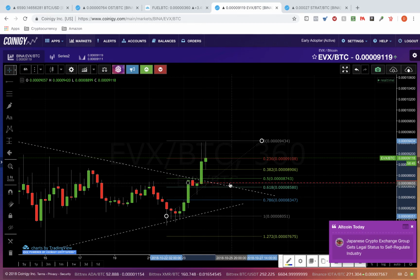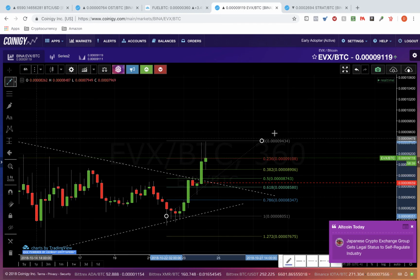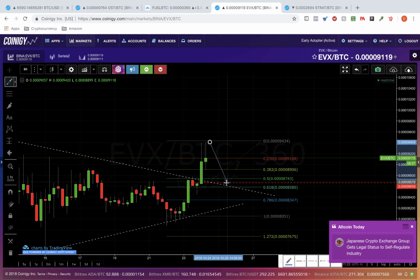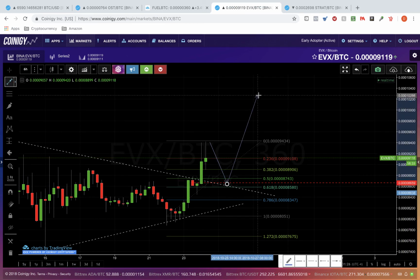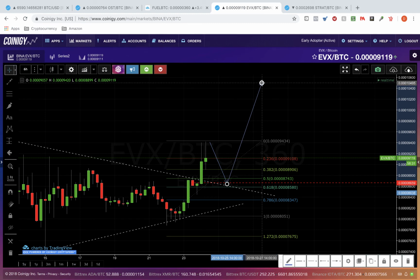I'm going to go a little short of it because that's what I always do. I'm not going to be picky. Let's see it bounce down. We'll map it out. Let's see this bounce down. Let's see it retest this area that was broken, and let's see this nice, safe rise to the top side.